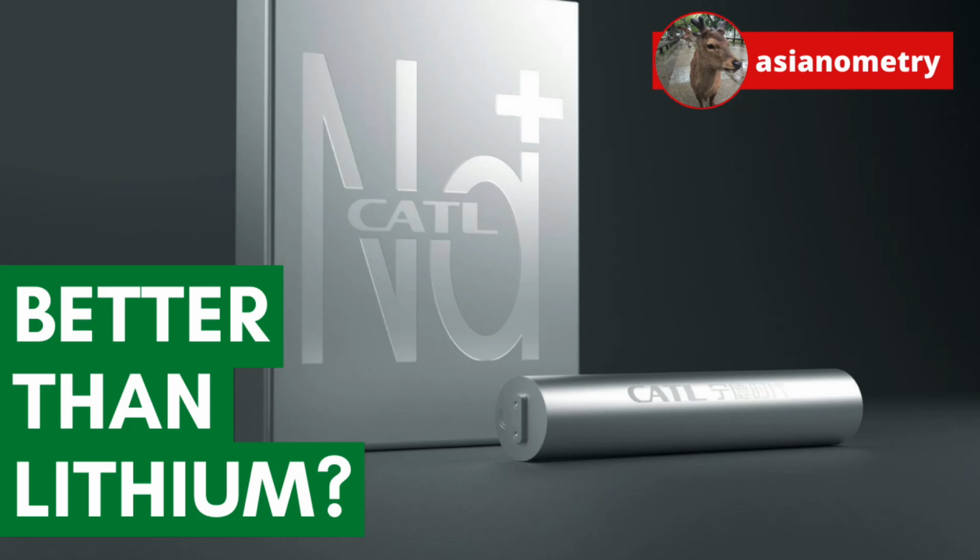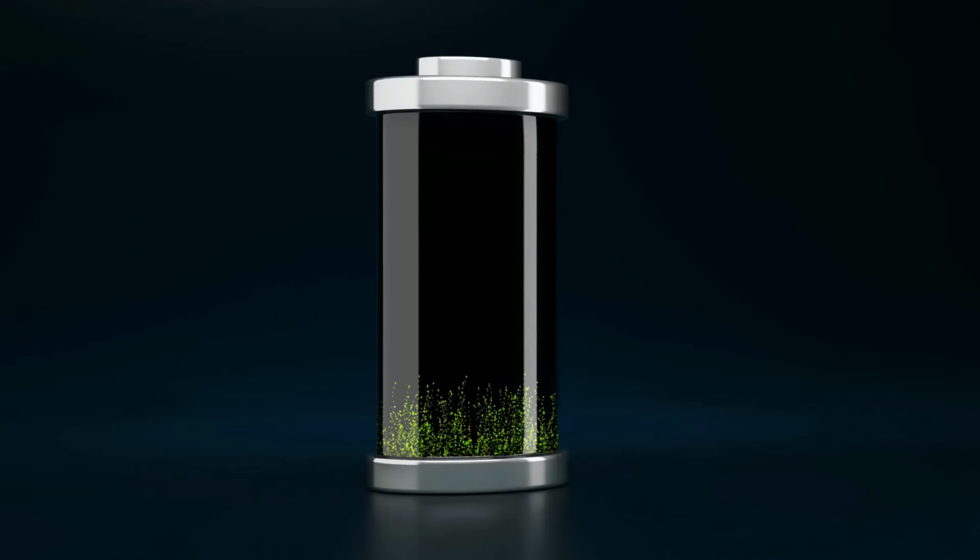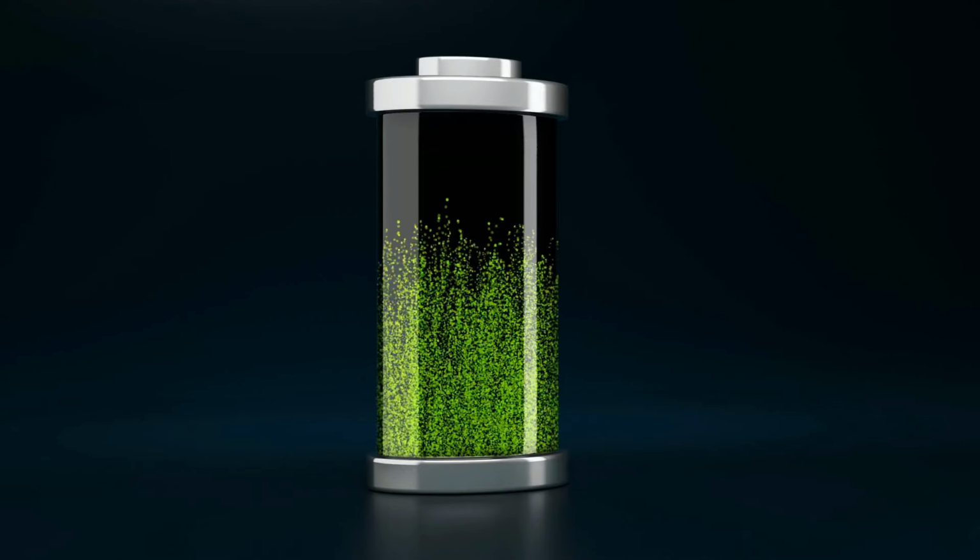Contemporary Amperex Technology, or CATL, recently unveiled their first generation sodium-ion batteries for commercial use. I've been hearing a lot about this technology and thought it would be worth talking about. Scientists started off developing sodium-ion batteries right alongside lithium-ion batteries. Over time, lithium rose to dominance, and sodium fell by the wayside. But now things have changed, and sodium-ion batteries have started to see renewed interest.